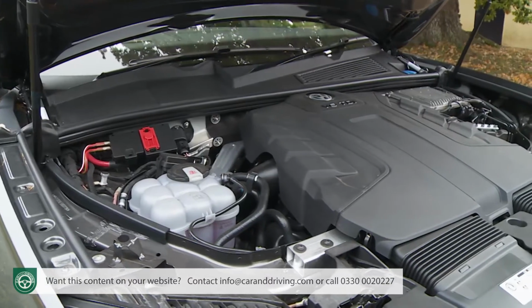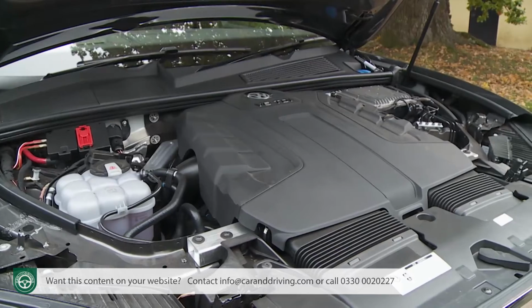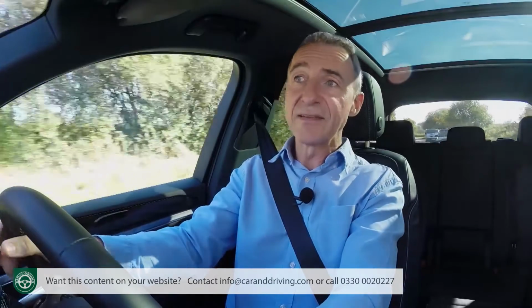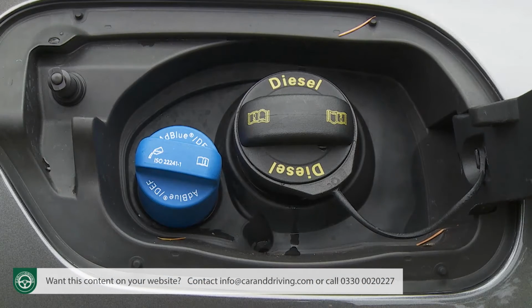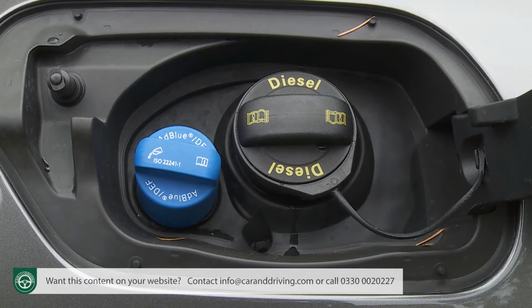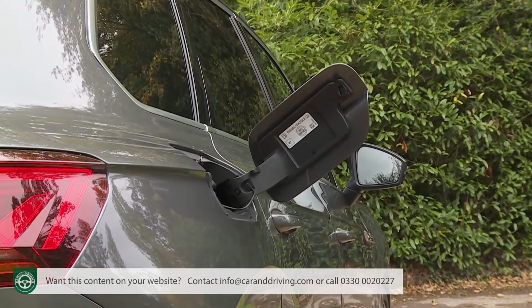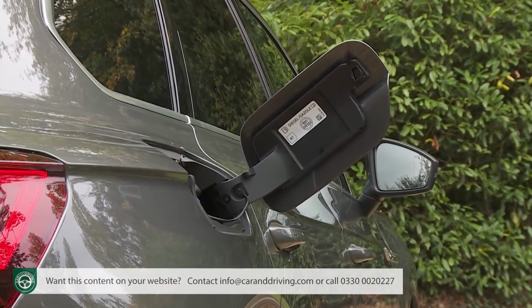The TDI engines, like most modern diesel power plants, get a selective catalytic reduction filter to cut down on nitrous oxide, and as with similar rival units, they're designed around the injection of a urea-based solution called AdBlue into the exhaust gas stream to help clean up the emissions. The liquid used is stored in a 12-litre tank, and that's mounted at the rear beneath the boot, and that will need topping up as part of regular servicing.